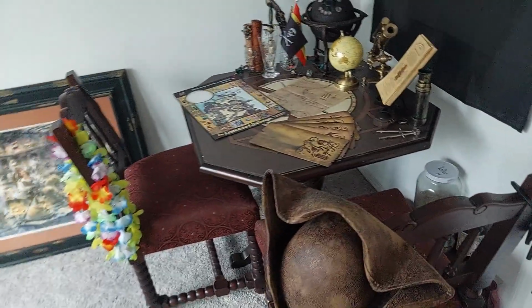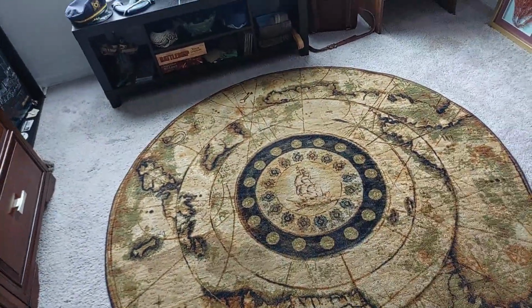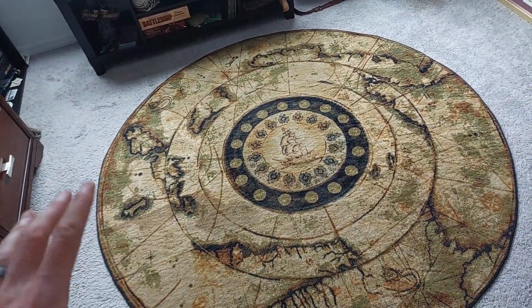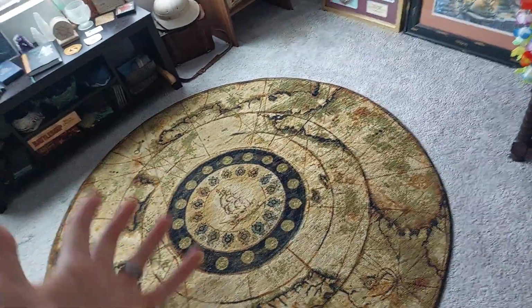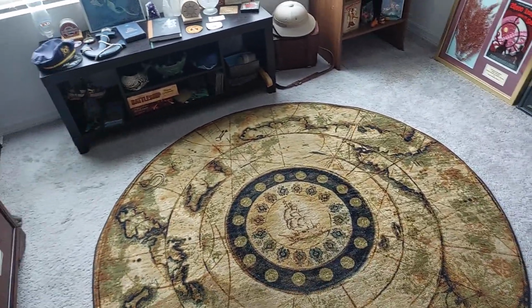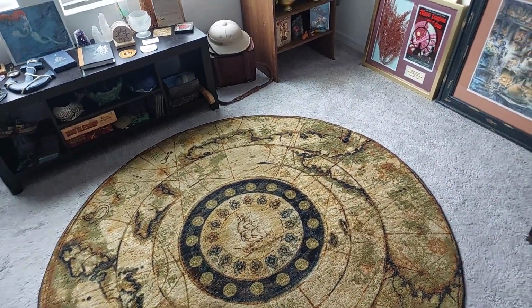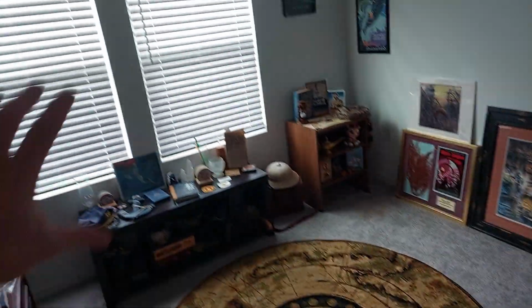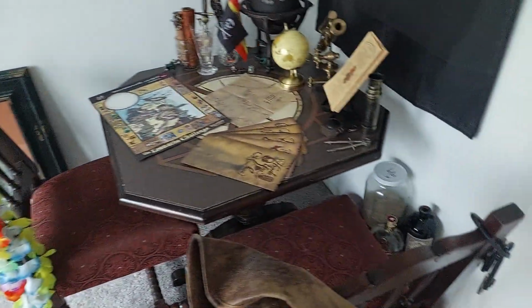And one of the biggest pieces in the Kungaloosh Cove is the rug, heavily inspired by the Malkoon map, Sao Feng's map from At World's End. So that was also from the Caribbean Beach rooms. I didn't get the bed or the dresser from the rooms, of course, because I wasn't building a bedroom. I'm building kind of like a little study almost, but it's going to be an entire room, in universe, where it's all Pirates of the Caribbean, SEA, Tiki, all of the above.